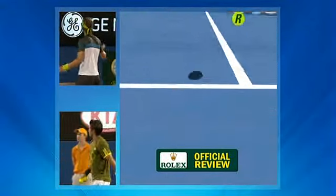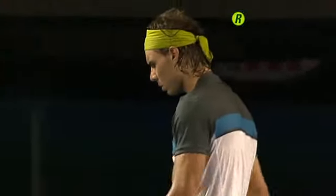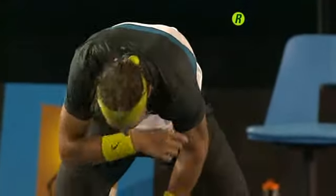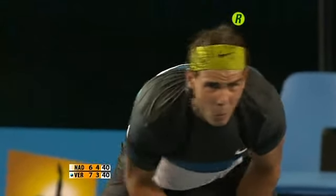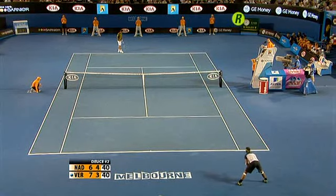And Nadal is way off. Nadal has two challenges remaining. Just shows you what the players see sometimes. Totally different. They're not always right.